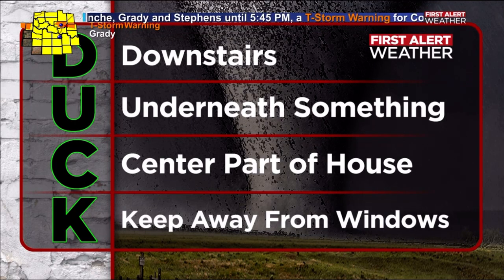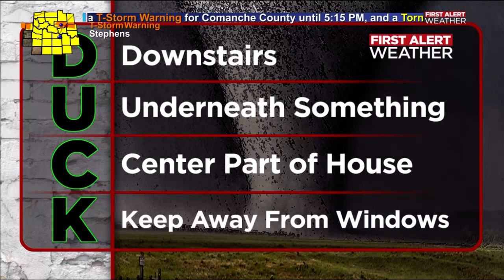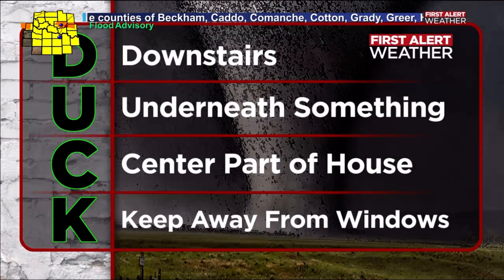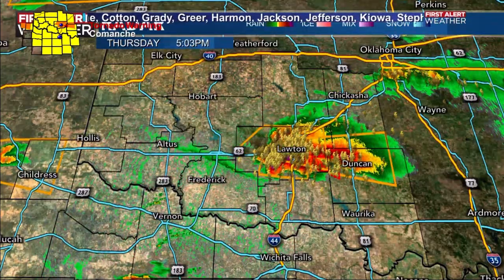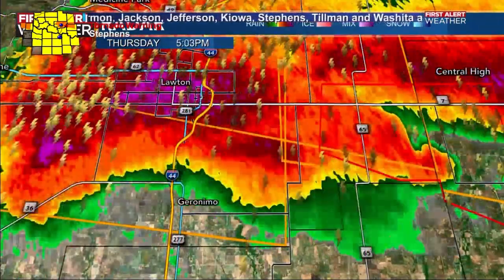So, a report from fire chiefs reporting a tornado on the ground 2 miles west of Geronimo near Baseline Road. Okay, so this is from the fire chief. There's a tornado on the ground 2 miles west of Geronimo near Baseline Road. Duck rules, winds, tornadoes, severe thunderstorm warning. Please go to the center part of your house, keep away from windows, underneath something, and downstairs. This is very destructive. This is reporting. Also, let's go to that report near Geronimo, near Baseline.